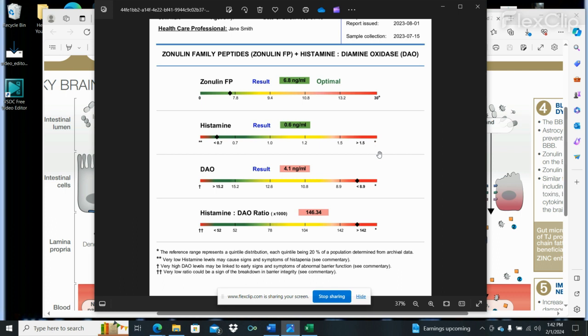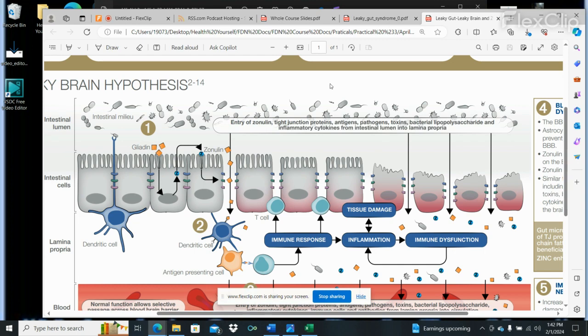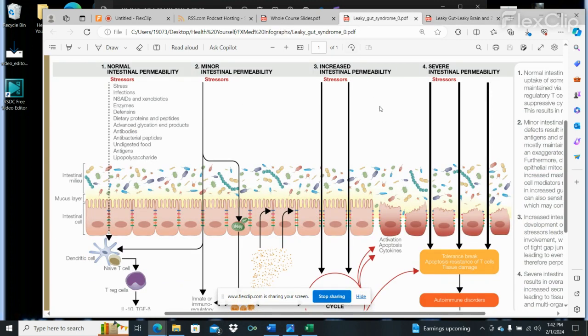So these are another pair of markers that we look for to be in balance, because histamine is going to be your body's response to inflammation and stress. Once that's released, your body will then counter it with the diamine oxidase. It's supposed to go and break it down. And an excess of either one of these is an issue.